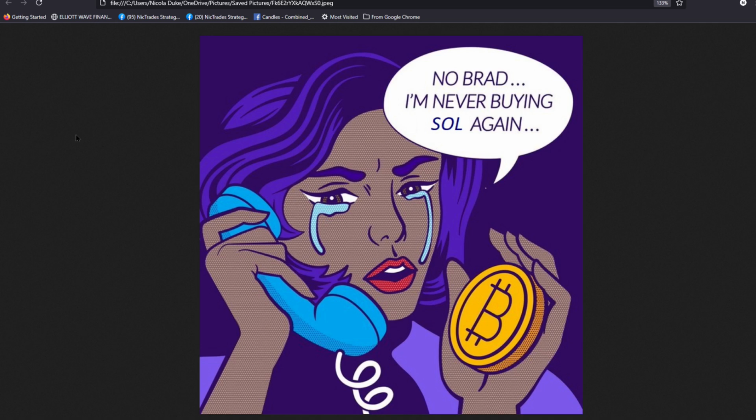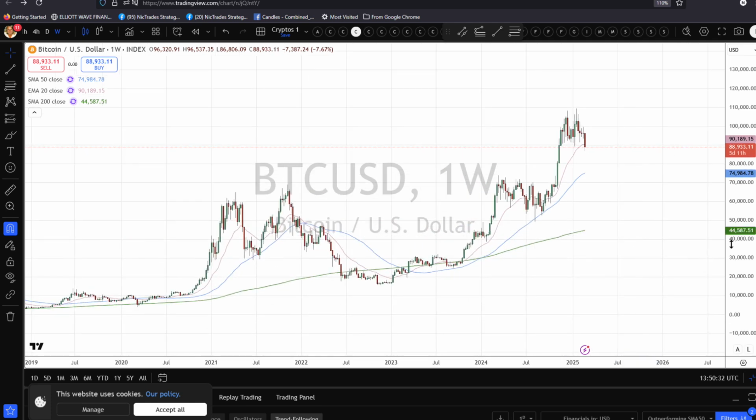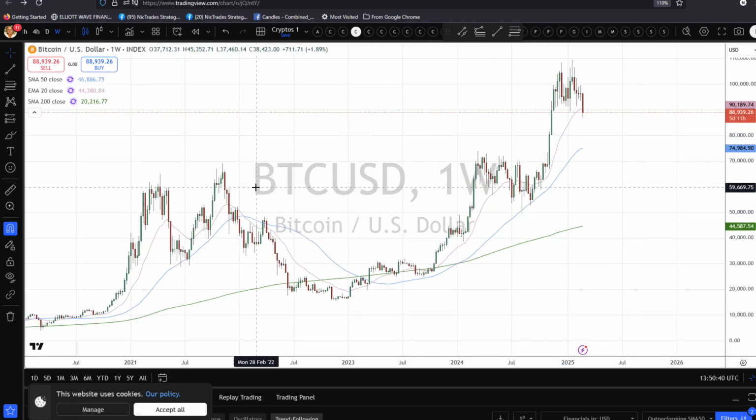But let's start with Bitcoin today and where we are, big picture. This is a weekly chart of Bitcoin, and whenever I'm looking at these retraces and these sideways retraces, I look at the moving averages, particularly this weekly 20 and the daily 20 moving average, and I look at support and resistance levels, but when I'm not sure, I rely on Fibonacci retraces.